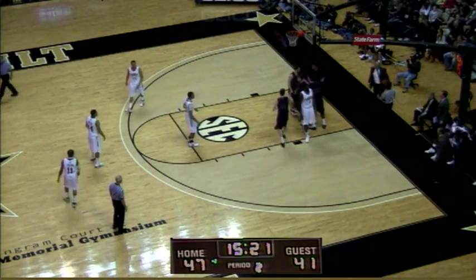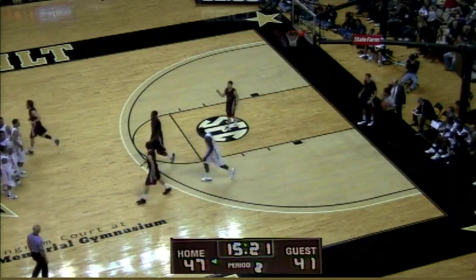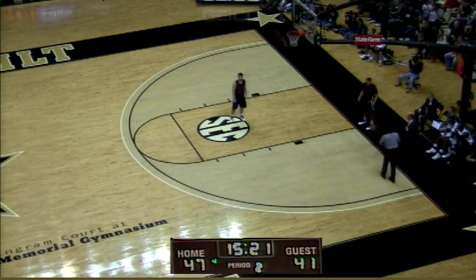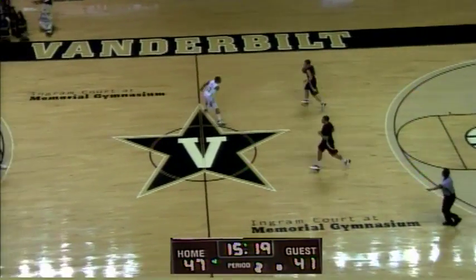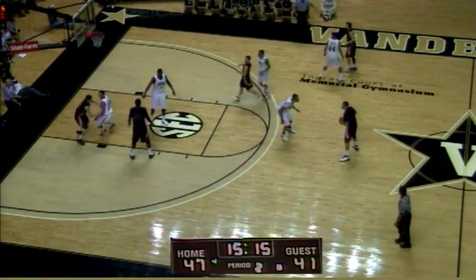How can he call this from out there? That's an unbelievable call. The official standing right on the baseline right next to the play didn't say a word. The outside official 35 feet away blew his whistle. And he couldn't see that. That was a tremendously poor call. Ezeli with his 3rd foul.